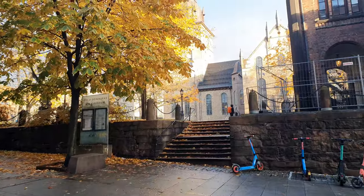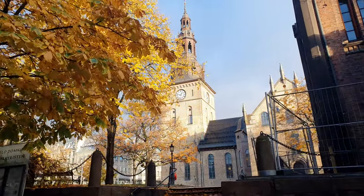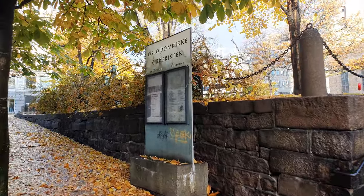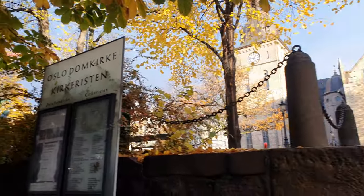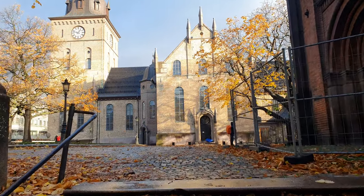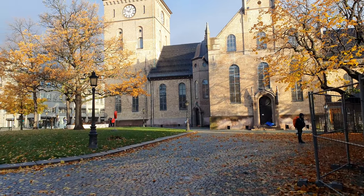So yes, this is the cathedral here. Oslo Domkyrka. Or kirke, maybe they say in Norwegian, not sure. Not sure if they have the sh sound.